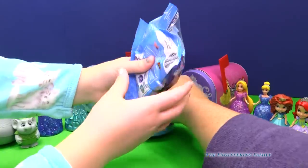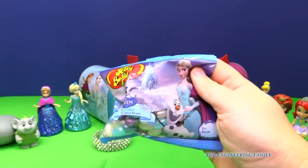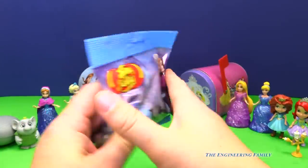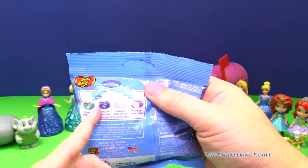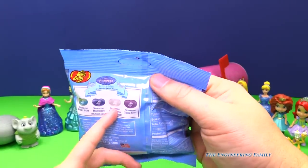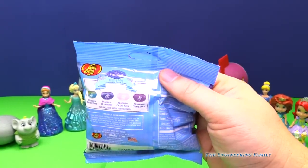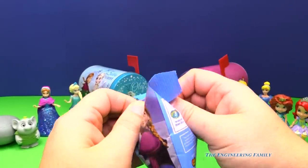Oh, I can't see all the other stuff. What is that? Jelly beans. Wait, let's see what flavors are on the back. Oh, you're right, there are flavors. Sparkling berry blue, sparkling blueberry, sparkling cream soda, and sparkling grape soda. I see a sparkling theme. They all sparkle. That's because they're all the same. I don't think so. Let's open them up.